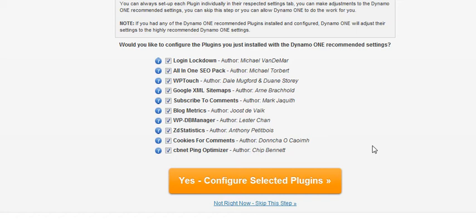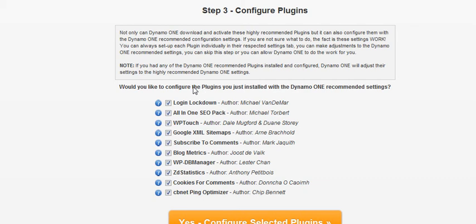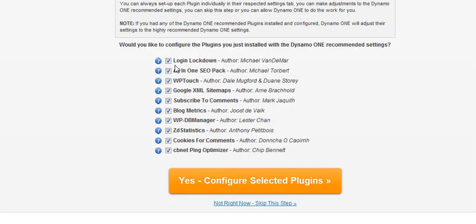So we've gone through here, we've downloaded all of these plugins, and so we then activated all the plugins. And another powerful thing with Dynamo One is that with the click of this button, it will go through here and configure every one of these plugins for you. You don't have to guess what type of SEO settings, how do I do my mobile site, what about my XML sitemap settings. You don't have to figure out where to go next, because the ultimate goal is to have a highly optimized, search engine friendly WordPress website. So with a click of this button, watch this, it will go through and configure all of those. Just like that, it just configured every one of those plugins.